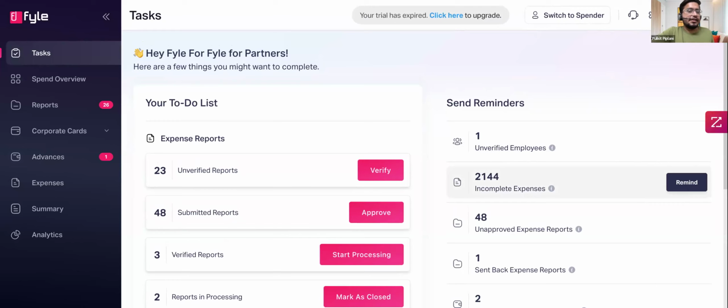Since we connect directly with any corporate credit card, we are able to pull in raw transaction data from this credit card, what we call corporate card feeds. This is how we are able to remind the users to timely submit their expenses. And this also reminds the approvers to approve their expenses. If they are stuck in the workflow, you can remind the approver to approve the expenses as well.